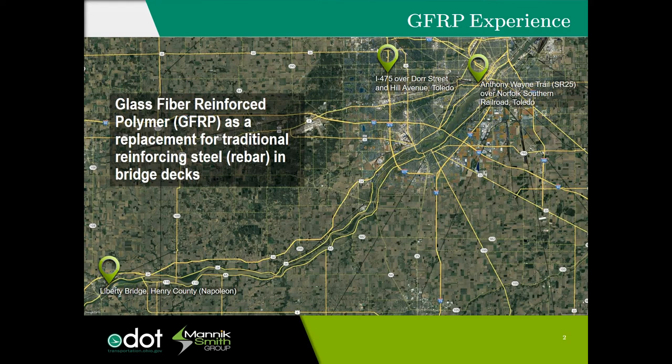The next one was the I-475 bridge. That's the one that had the four individual bridge decks. We actually used the second version of the design guides on those four structures. And then the most recent one is the Liberty Bridge in Henry County, Napoleon, Ohio. Like David said, that was the largest one that we did, and that was also done under version two. What we've got here to present is the actual designs and some cost comparisons. So with that being said, I'm going to turn it over to Rich so he can elaborate on that.